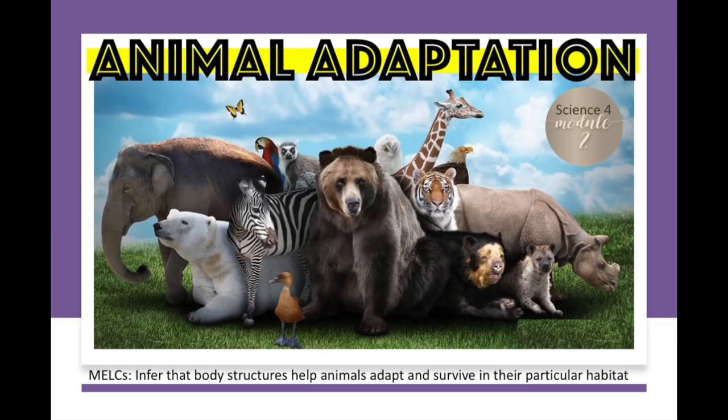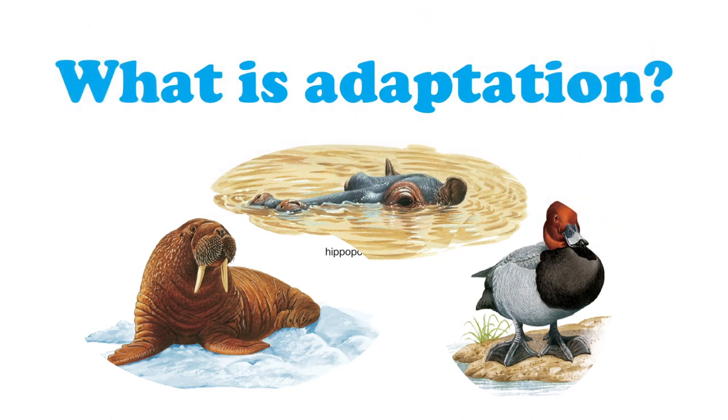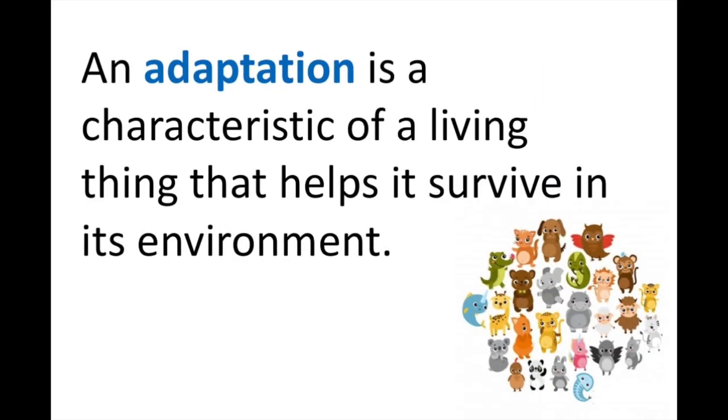Let's explore the science of animal adaptation to the environment. An adaptation is a characteristic of a living thing that helps it survive in its environment. An environment includes everything, living and non-living, in the area that a plant or animal lives in. All living things have adaptations, even us humans.